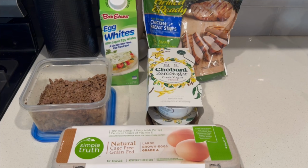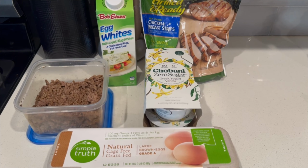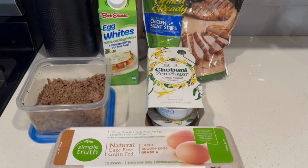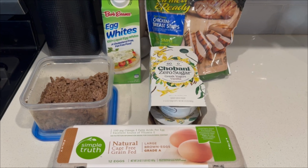Starting off, protein. In my opinion, protein is the most essential macronutrient. Without it, we don't have amino acids, we don't have muscles, we don't have bones. We just don't live.